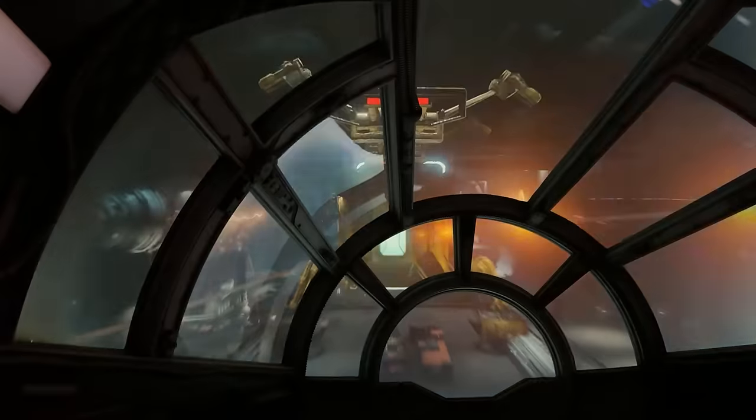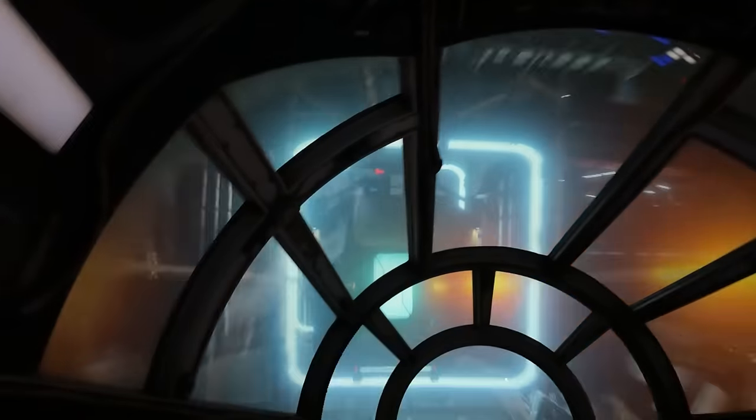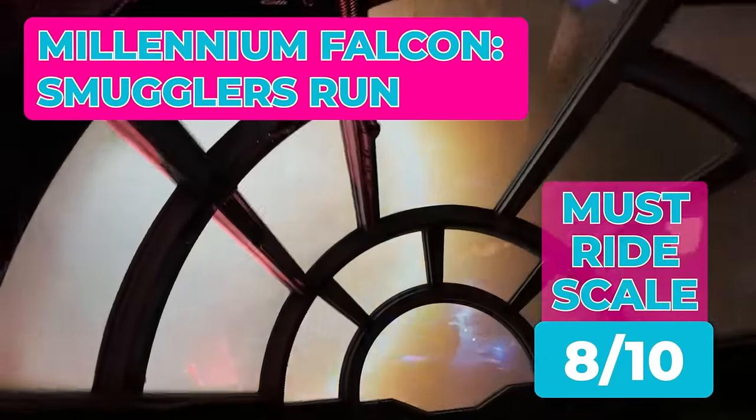Anyway, the Millennium Falcon is a fun attraction, I think, for a diehard Star Wars fan. This is a must-do. If you're a diehard Star Wars fan, getting on the Millennium Falcon in any capacity is incredible. For the average guest, though, I would put it at, let's say, an 8. I can agree with that.